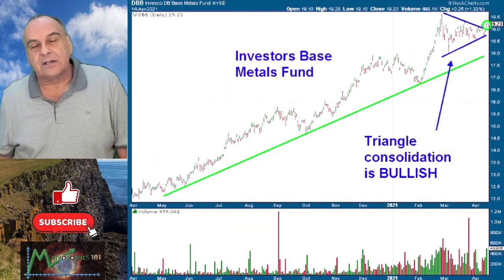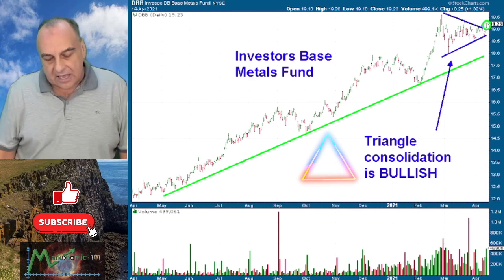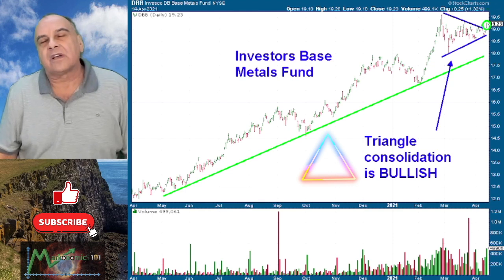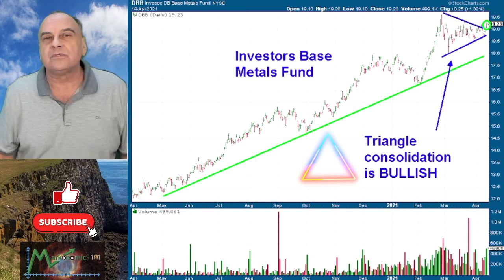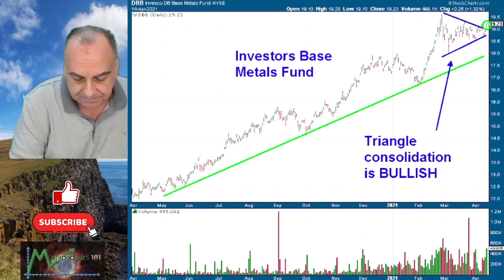The base metals fund, this one has made a little triangle, which is a symmetrical triangle, and it just looks like it's on fire, broken up. And these are basic building materials, basic construction materials, basic metals, tin, lead, zinc, steel, iron, that sort of thing. And this looks terrific. A triangle is usually a continuation pattern. You'll have new numbers of them all the way up. So again, when you have a triangle, you expect what occurred before it to occur after it. And in this case, it looks like that's happening.